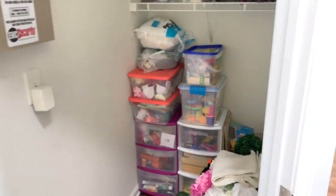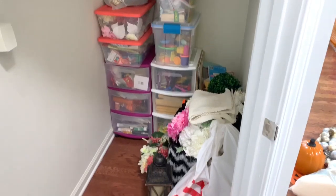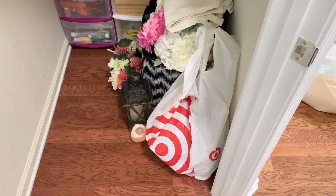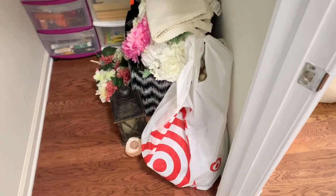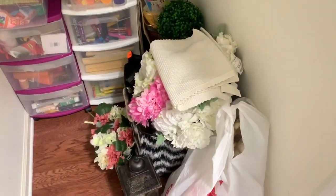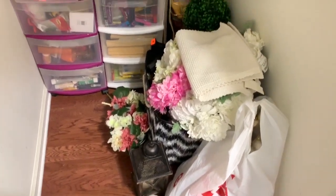And this is the end result of how the closet is looking. Like I mentioned before, it is definitely not perfect, but at least I can walk around in it and things are not completely piled up. Now over here in the corner in that large Target bag, I do have a lot of DIY things I will be doing in the next week or so.